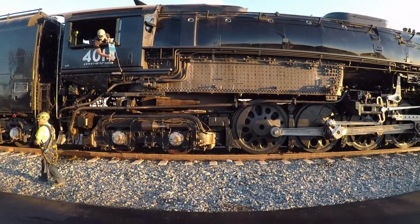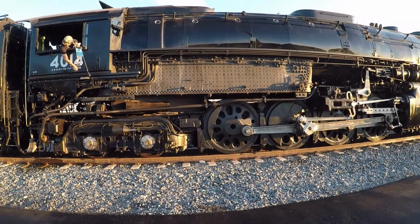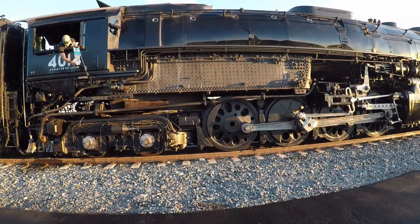Early on Saturday morning, I'm out at West Colton Yard with the rest of the Railgiants members who will be serving as the volunteer staff on board the train for the next 2 days.